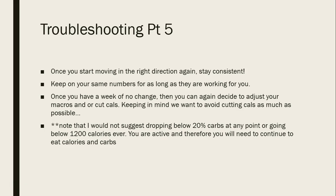So, troubleshooting part 5. Yay, we made some changes to our template a little bit, and now we're finally going in the direction we want. That's good, right? Hooray. Stay consistent though, right?